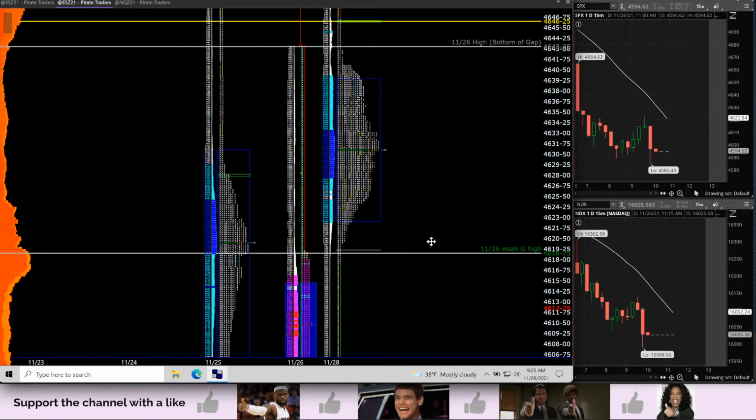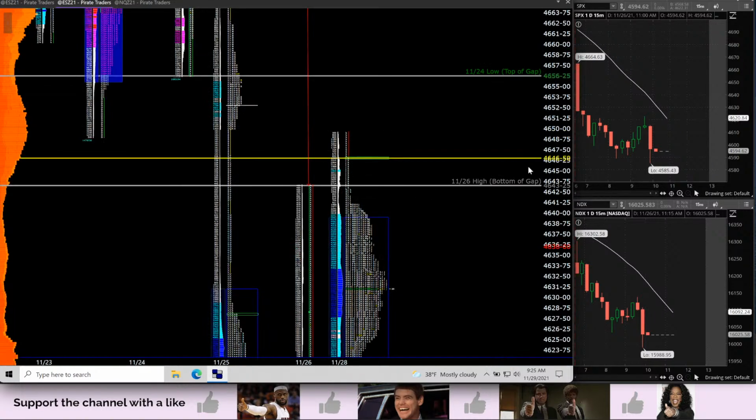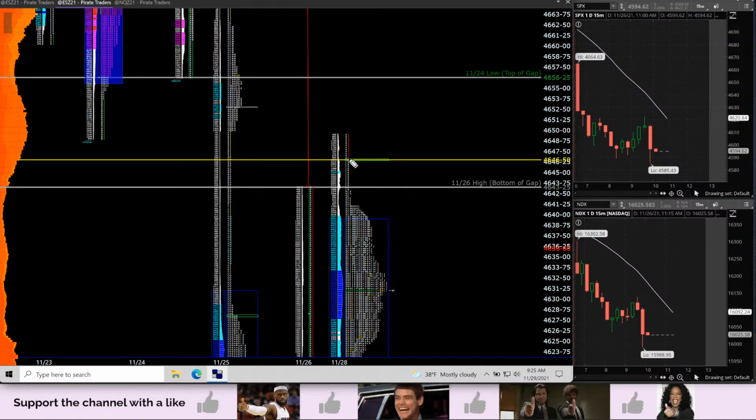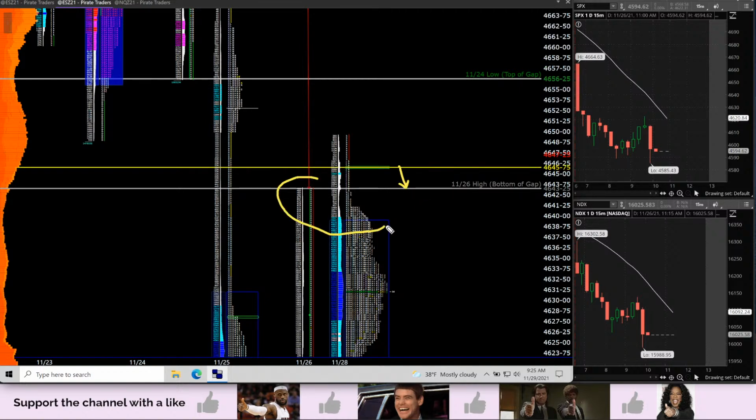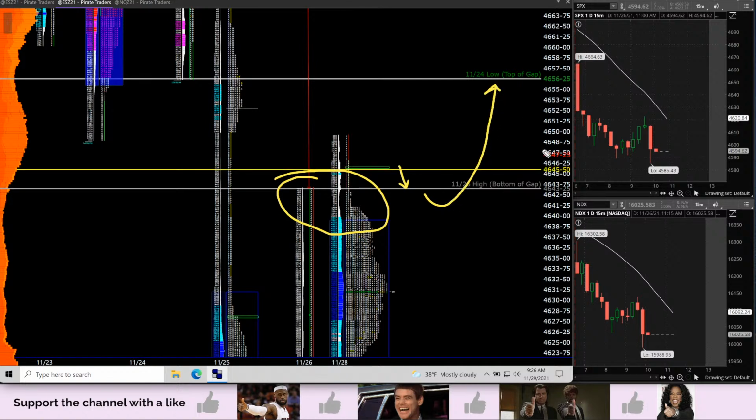So if you put a gun to my head right now, I think we trade higher today. It does look like we're going to open with a gap. So the first target is filling the gap from tonight. Then if we find support around yesterday's high, turning around to fill the gap left behind by Friday.